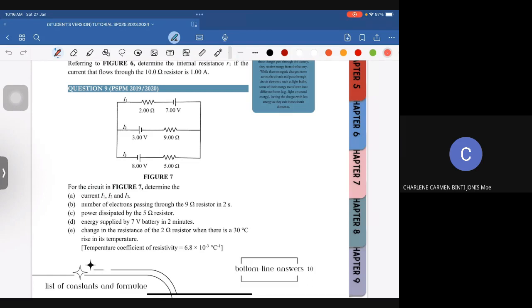Okay, right. So sekarang ni kita perlu determine I1, I2 and I3. Lepas tu dia suruh determine, banyak soalan dia. Number of electrons, power, energy, and then lastly change in resistance. Okay, so they're a combination of few subtopics.